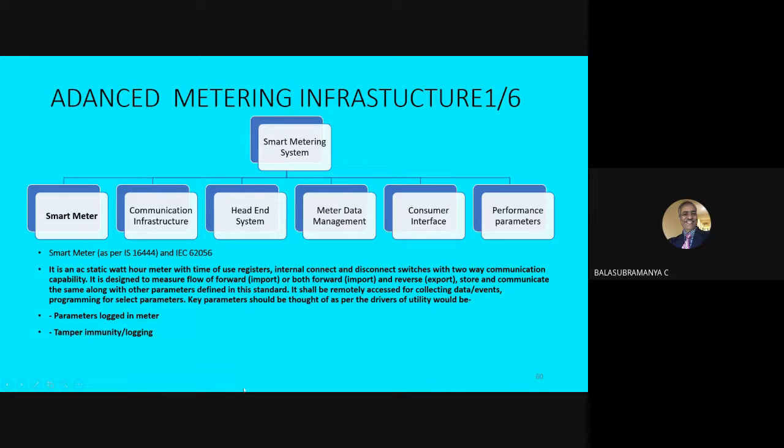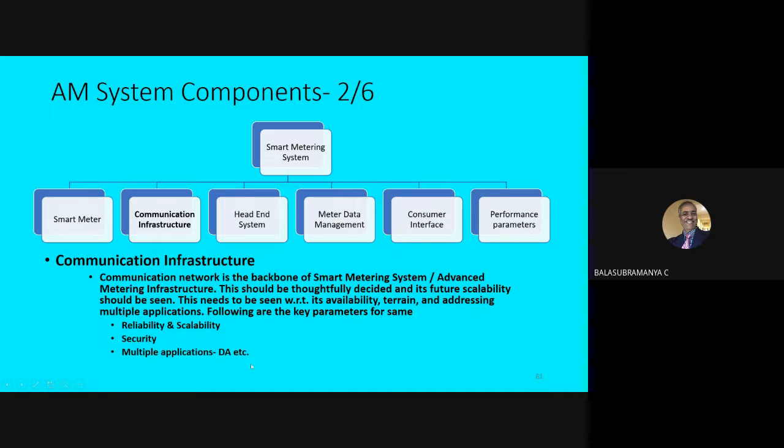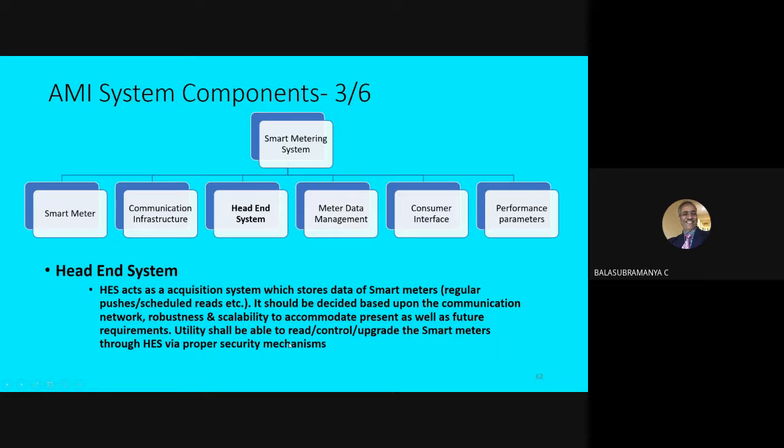Next, advanced metering infrastructure. The meter conforms to the IEC 62056 and IS 16444. Next is communication: communication, reliability, scalability, security, multiple application. That is very important. Head end system. Head end system acts as an acquisition system which stores data of smart meter. It should be decided based on the communication network, robustness, scalability, adaptability, acceptability, and also upgradation.